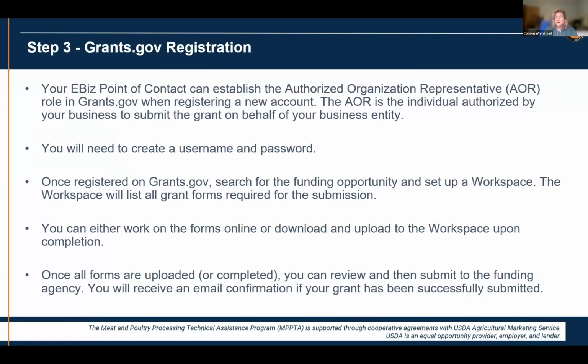Within Grants.gov, you will have to do yet another username and password. Something that has caused some issues in the past with other individuals is the password. It's quite lengthy, so remember to write it down. You also cannot use words. So it has to be a combination of letters, symbols, and numbers. It cannot be words. So just bear that in mind as you do that.